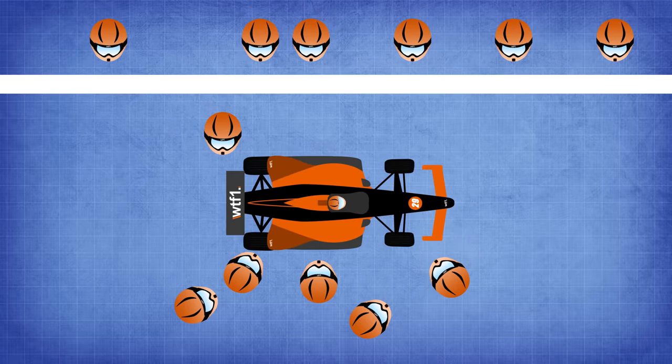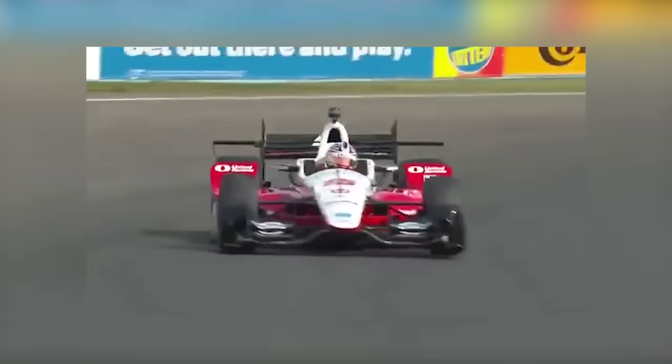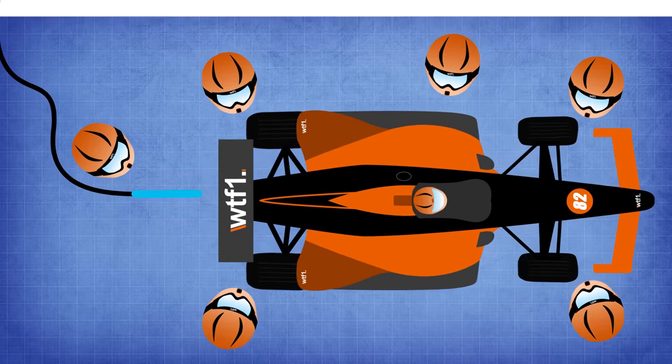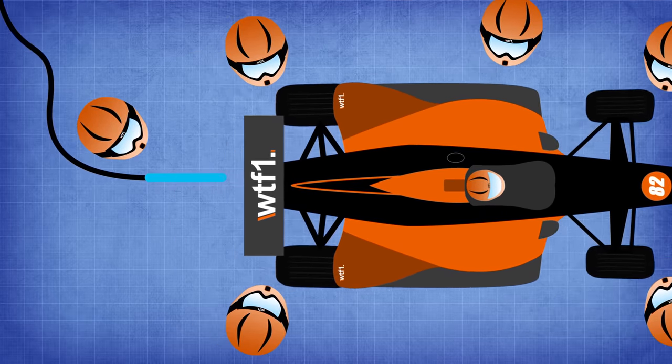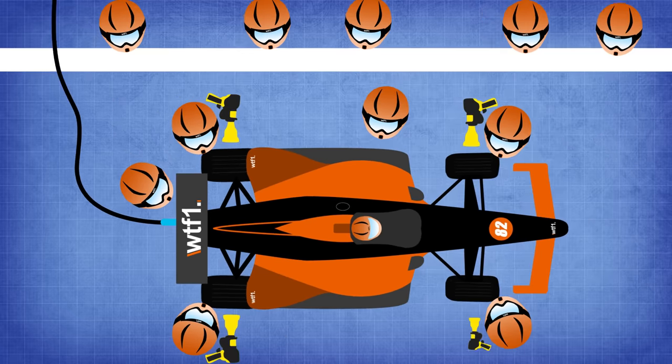IndyCar also allows 6 mechanics over the wall during a pit stop, which doesn't sound like it'd be too hectic in a pit lane, but when there's a yellow flag or a safety car in IndyCar, all hell breaks loose. The first port of call is for a mechanic to activate the car's built-in pneumatic jacks, where a pressurized air hose is inserted into a nozzle at the rear of the car. Once this is done, everyone else gets to work.